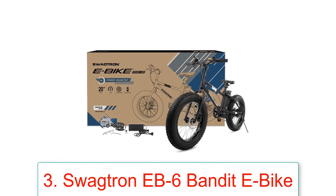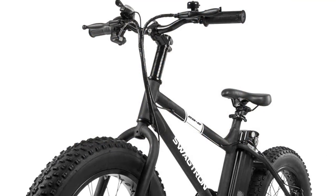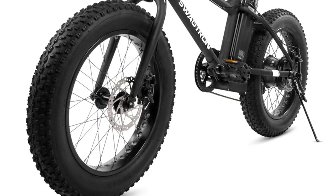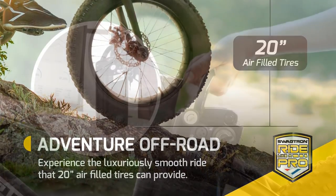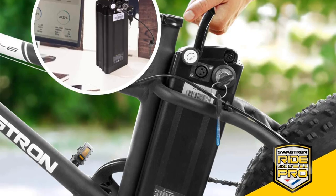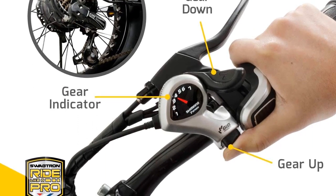Number 3. Swagtron EV6 Bandit e-bike. 350W motor, power assist, 4 tires, 20 wheels, removable 36V lithium-ion battery, dual disc brakes electric bike. 7-speed Shimano SIS shifting built for trail riding. Bike type electric bike. Age range, kid. Brand Swagtron. Number of speeds 7. Color black. Wheel size 20 inches. Frame material aluminum. Suspension type dual. Special feature fat tire, aluminum frame, electric, mountain bike. Included components electric bike, manual, e-bike accessory kit, charger.